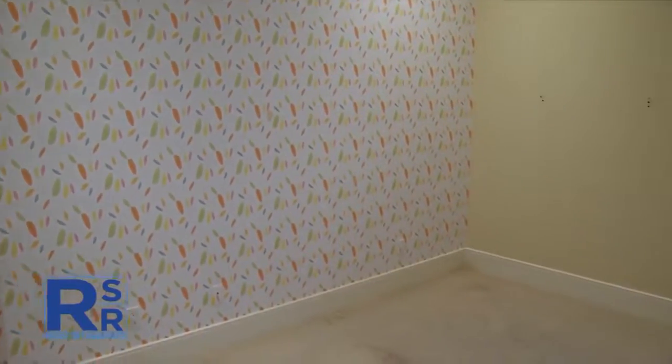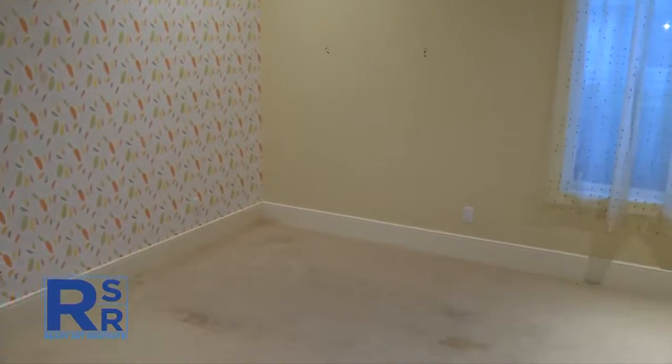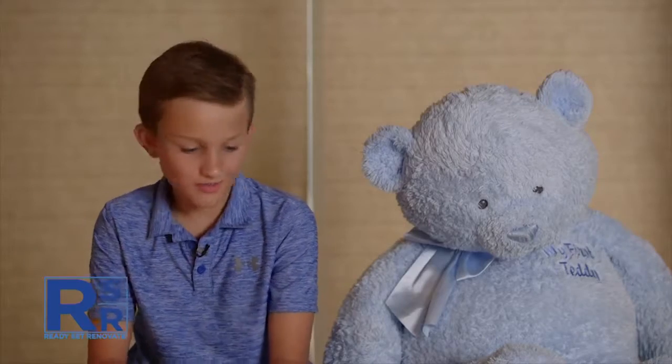The design plan was to turn this former nursery into a space that would inspire his dreams of becoming an Olympic swimmer. My room, it does not look good. It has carrots on the wall, like carrots mixed in with pink, and the carpet is stained.